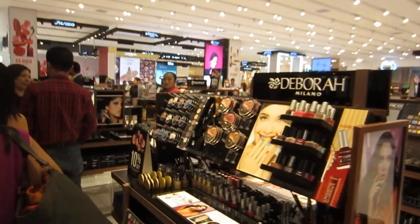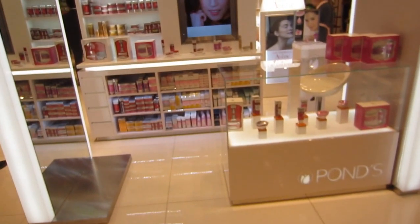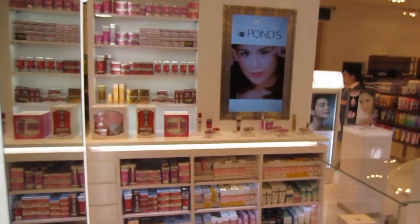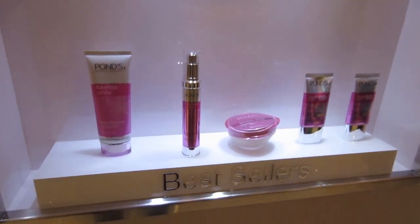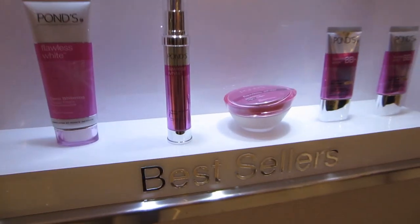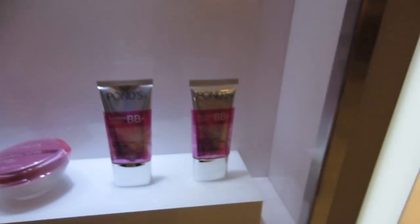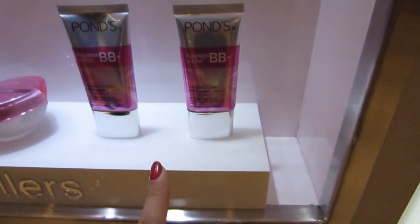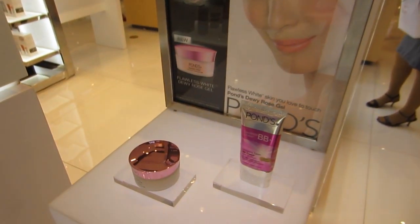Okay, we are now here at SM Department Store. So we have a beautiful area for Ponds. I have my sister taking photos for me for the vlog. Ang ganda, no? We have our best sellers over here. We have the Flawless White Deep Whitening Facial Foam, the Flawless White Ultra Luminous Serum. This is a brightening night cream. We have the BB creams, of course, from Ponds, and they have two shades, light and beige. So for me, beige fits me so much better. So it's good that they came up with that. And over here, we have the latest product from Ponds, which is the Flawless White Ponds Dewy Rose Gel.